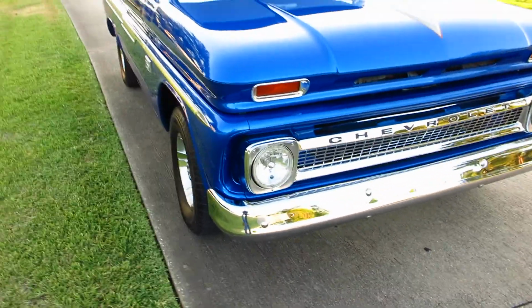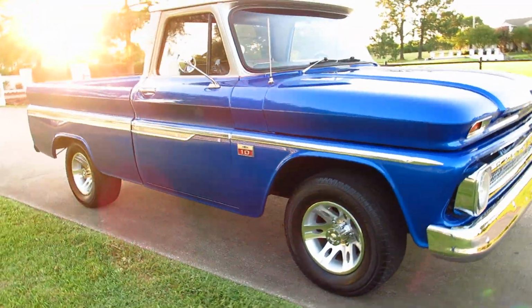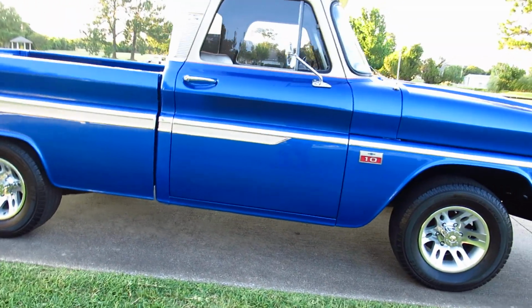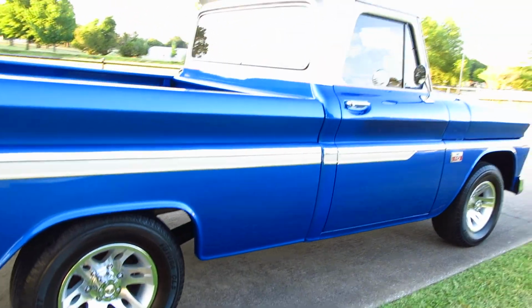And I'm kind of partial to this truck because my first vehicle when I got my license was a 66 short wide. It was white. It sure didn't look like this. But yeah, this is a honey.